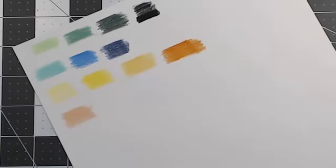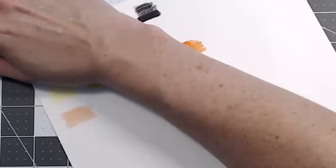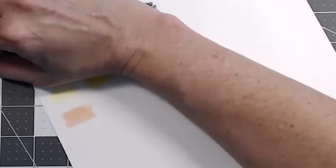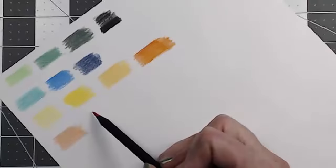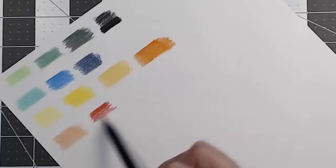I don't know if you can blend or not. I haven't tried that. We'll do that too. Right now I'm just putting some colors on the page. Okay, so then it looks like there's one, I think that's red. Let's see. Yeah, that's the red.